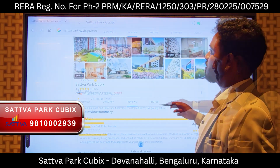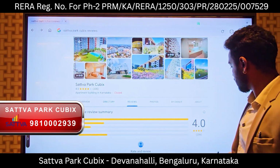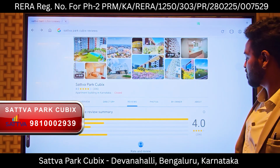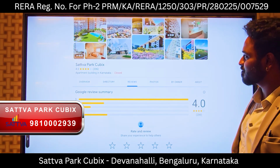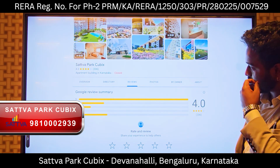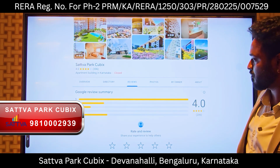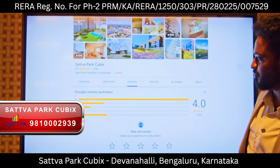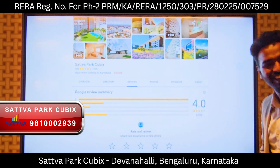Super. If we see the overall reviews, you have received 206 reviews and you have a rating of 4 out of 5. Almost most of the people have rated you 5. Few have rated you 4. Very few have rated you 1, 2 and 3. And I think a couple of people have rated you 1 also. Probably they must have taken some refund or something.